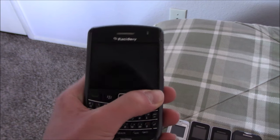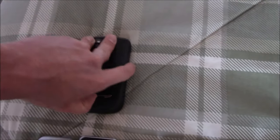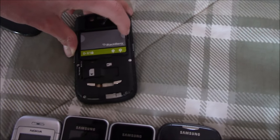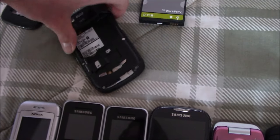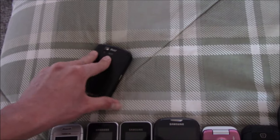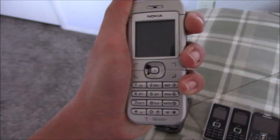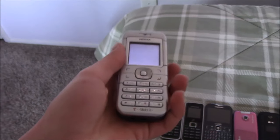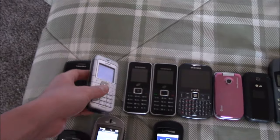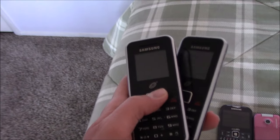Moving on, here's my BlackBerry Bold 9650, I think it is. It works, but it's dead. Let's see if I was correct. Yeah, that's the 9650. Here's the Nokia 6030 on T-Mobile. I got this at the recycling center. Works totally fine.